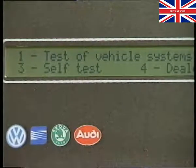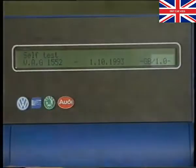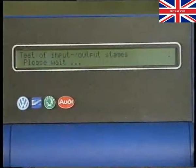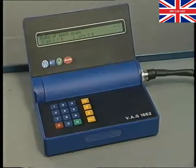Key 3 initiates the self-test. The self-test firstly displays the installed program card's version number and the country to which it is applicable. Subsequent displays indicate one by one the circuits which are being tested. The self-test takes only a few minutes to complete. Full details about the self-test can be found on page 29 of the 1552's instruction manual. On completion of the test, pressing the arrow key returns the display to the previous menu.